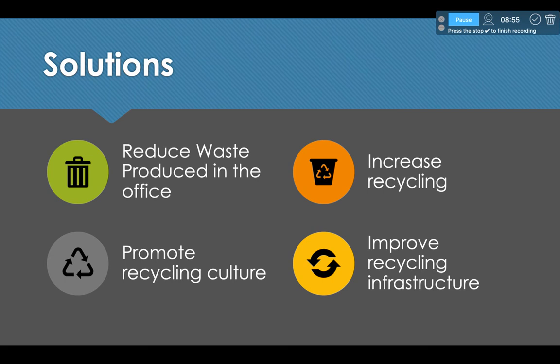So overall, our big takeaway was that there were a lot of recyclables going into the waste that could instead be diverted to their recycling bin. So we really want them to focus on reducing the waste being produced in their offices. A lot of paper in their break room, I talked about this a little earlier with that photo. There's a lot of styrofoam and napkins being thrown away when instead you could be using plates and silverware that are reusable. So reduce the waste produced in the office and increase your recycling.